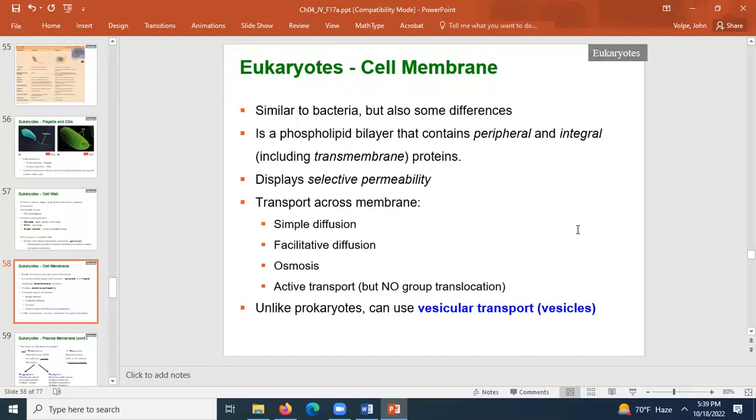However, there's no group translocation, but molecules can move across the membrane by another mechanism in eukaryotes. And that's when the eukaryote uses vesicular transport, where vesicles can either bring the molecule to the membrane and then release the molecules outside of the cell, or they can bring in molecules by bringing them into the cell inside a vesicle. And that we call vesicular transport.